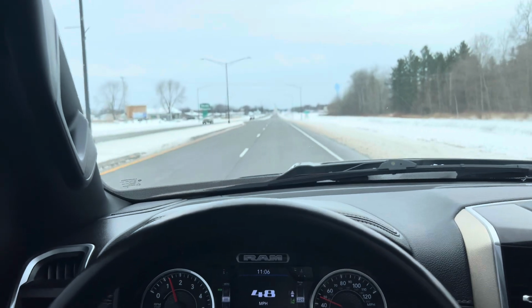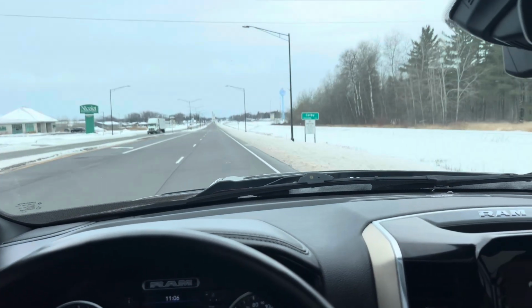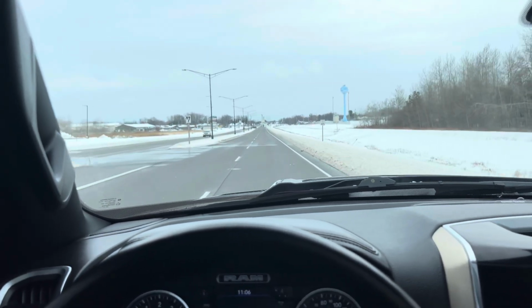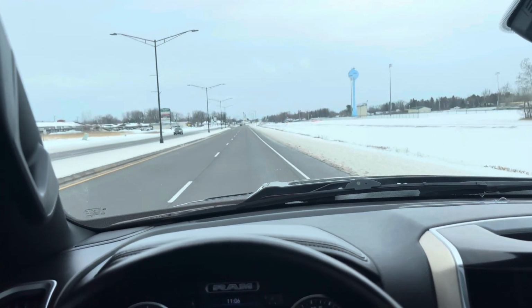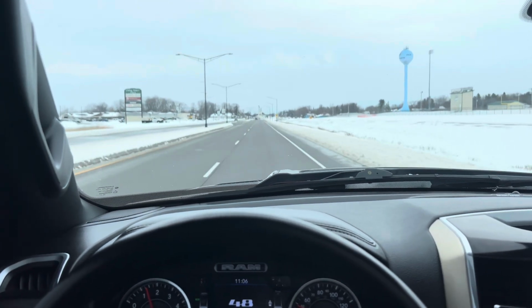We have now reached Highway 13 where we're going down to Marshfield. We're in Colby, Abbotsford right now. Making our way to Marshfield. The roads are pretty clear here as well. Of course, we haven't hit the one-laner yet, but it's been smooth sailing. Like I said, I'll say it again. The roads really aren't that bad.